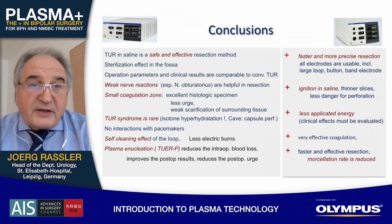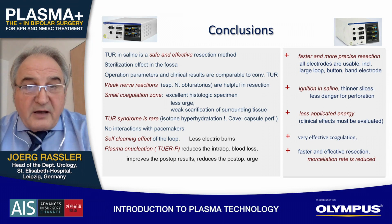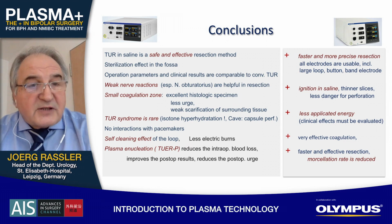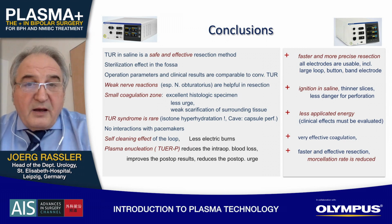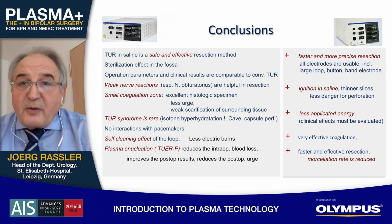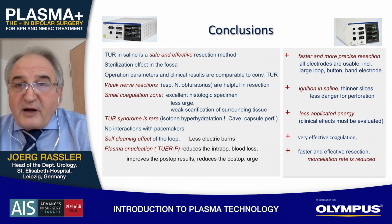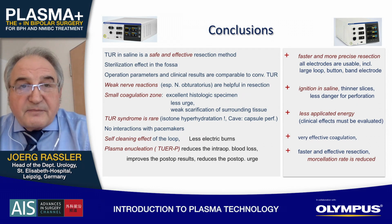We have weak reactions of nerves. We have no interactions with pacemakers. The TUR syndrome is very, very rare, which is why I did not discuss it here. We have the self-cleaning effect, which is very helpful. And plasma enucleation and resection also reduces the intraoperative blood loss. If we take Plasma Plus, we have faster and more precise resections. We have the ignition in saline, less applied energy, and a very effective coagulation.